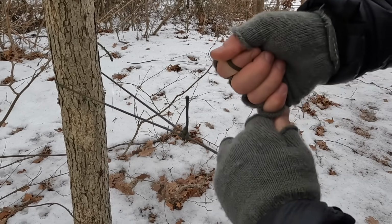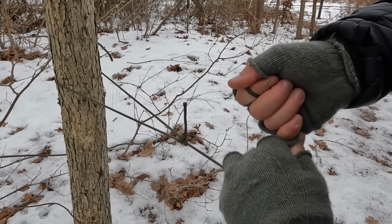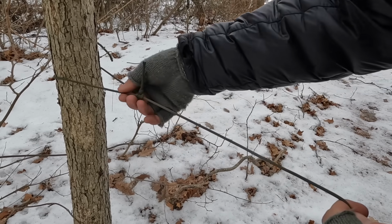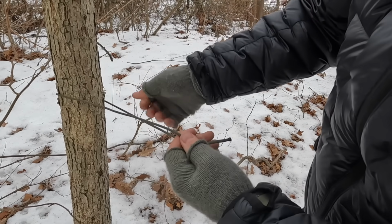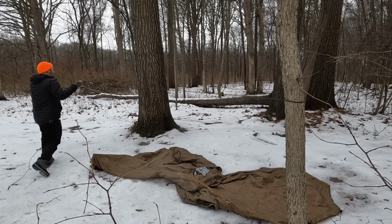So it can take a fair amount of pulling. If you really pull on it, it is gonna move, but it's not gonna have a ton of weight on it. So now, if I grab it by the knot, it's pretty easy to adjust it. Come on, baby. Come on, baby.